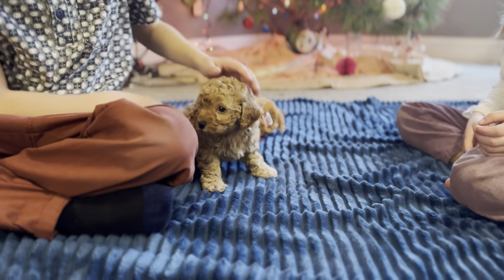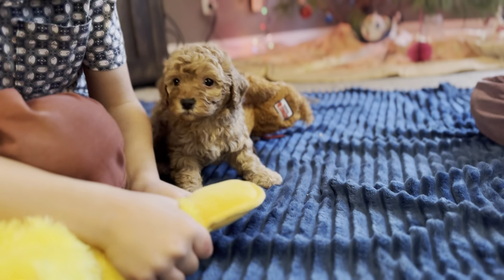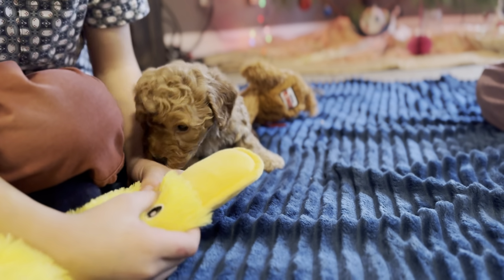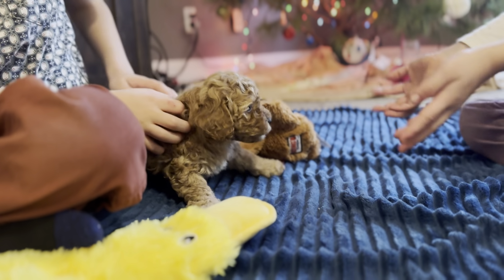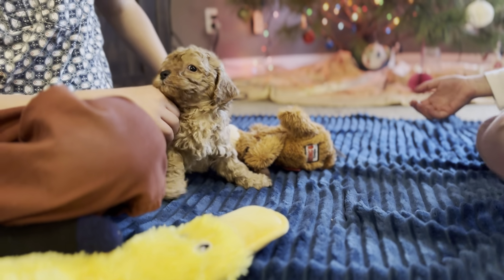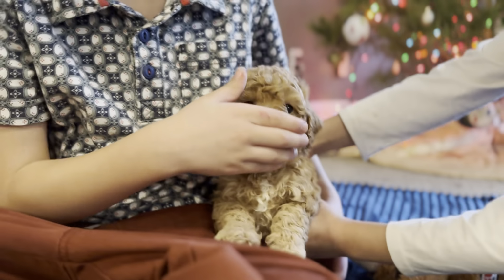All right, here we are for Charlie Brown. He's the copper male. He's small too. He's the second smallest of the males, but again, it's very hard to determine when they're only a few ounces off from each other. He does have the tiniest white blaze that might lighten as it goes.